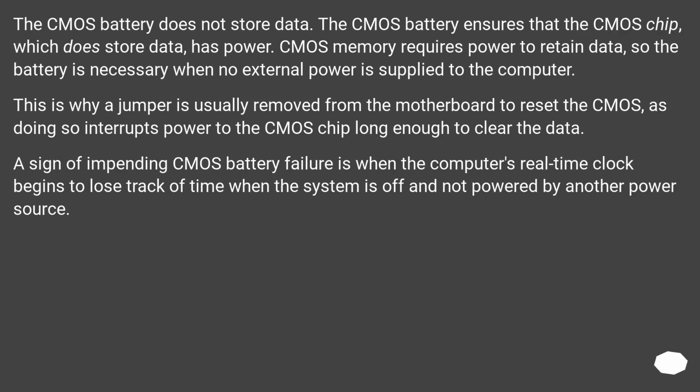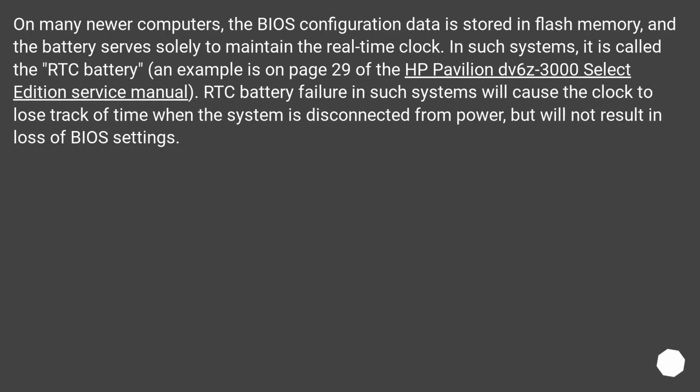A sign of impending CMOS battery failure is when the computer's real-time clock begins to lose track of time when the system is off and not powered by another power source. On many newer computers, the BIOS configuration data is stored in flash memory, and the battery serves solely to maintain the real-time clock. In such systems, it is called the RTC battery.